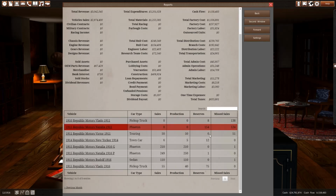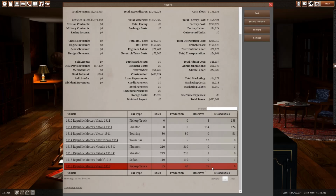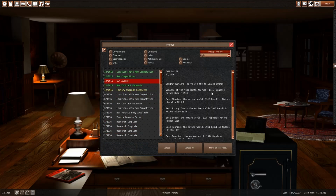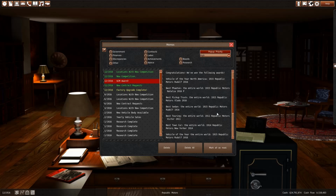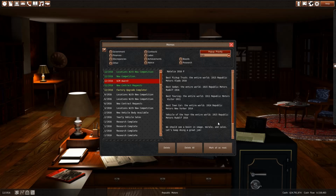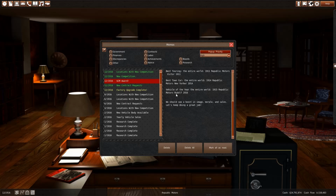Anything new? Nothing new. Okay, we paid our taxes. Vlados. Okay, Vlados are finally selling from the reserve, and the rest of our cars are decent. We won GCM awards, damn, for everything. Vehicle of the Year North America is Rudolph 1916, Best Phaeton in the entire world, Natalia 1916P, Best Pickup Truck in the entire world 1915, Vlado. 1916 Vlado. Best Sedan is Rudolph. Best Touring, still Victor. New York 1914 and 1916 is the Vehicle of the Year, the entire world 1916 Rudolph.